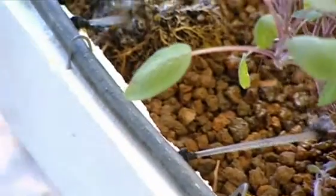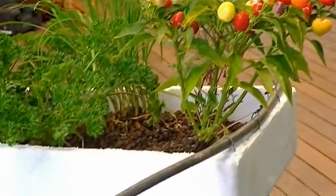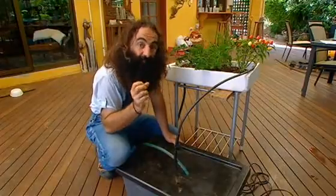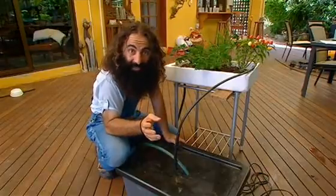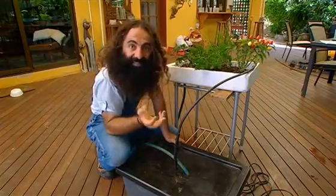Run the pump for 12 hours a day and keep it in sunshine, and you'll be feasting on fresh herbs before you know it. The beauty of a hydroponic system is that it's a really efficient way of growing herbs. So for people that don't have a garden or very much space, this could be a great way to add herbs and spice to your life.